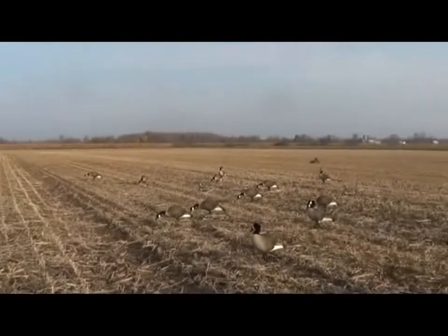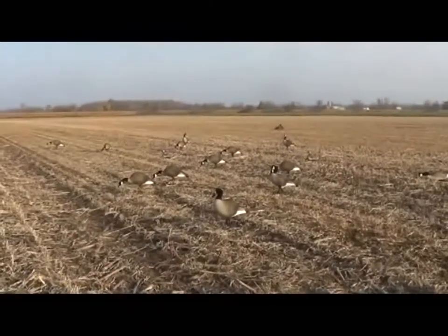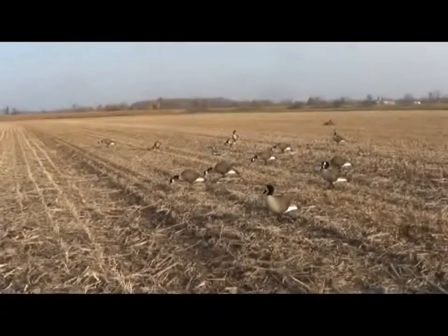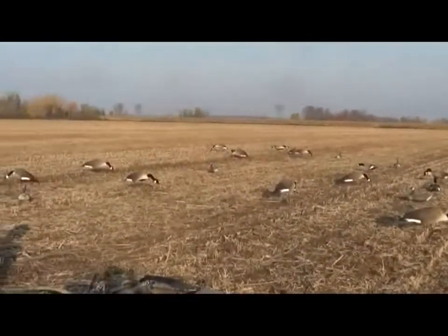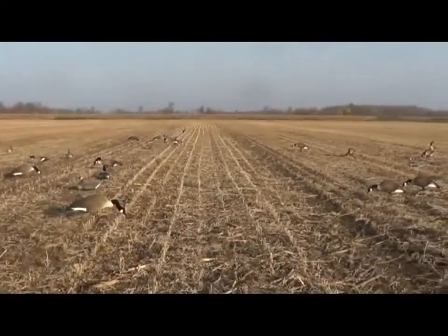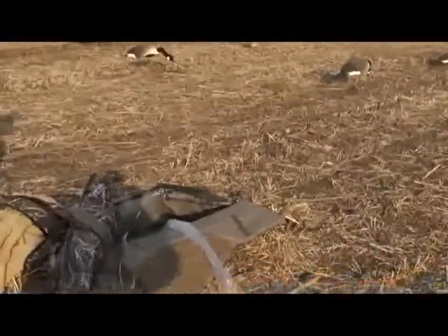Yep, here's a shot of the spread on the right side. We're using full body and very high quality shell decoys too, because we find the birds are very suspicious. And so the better your decoys, the more likely you're going to get them to come close enough. As you can see right in the middle, there's an open landing zone, the kill zone. It's right in front of our layout blinds.